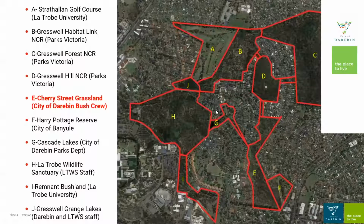So that creates a little bit of a challenge in terms of creating habitat flow between reserves and the ability for fauna to move between reserves. They're all managed a little bit differently. So we've got City of Banyule, we've got City of Darebin managing reserves. There's some reserves managed by Latrobe Uni in there, and Parks Victoria as well. Everyone has their own agenda and they all manage things slightly differently, but all with the mindset of conservation.